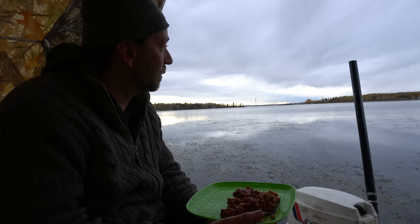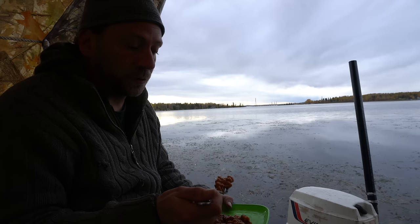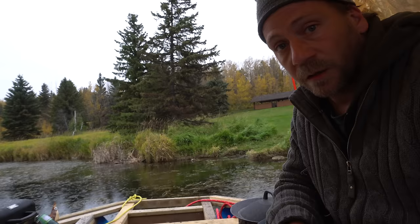Wind is picking up a little bit. Saw a few sprinkles of rain. So we'll zip around the lake a little bit to test this outboard out, and then we're going to pack up and head back in for the night. Just pulling out now, and the rain is really starting to come down.